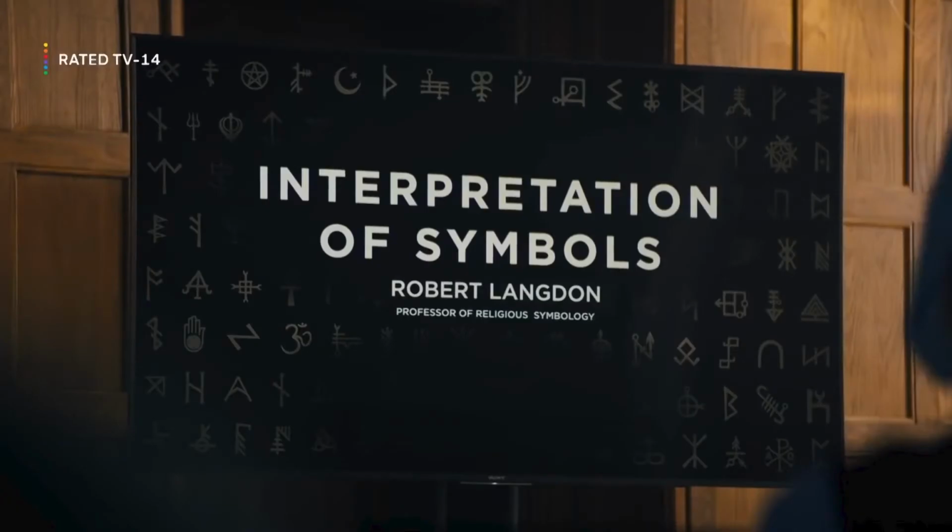Okay, so let's go back and take a look at a few things here. First and foremost is this image on the chalkboard. The symbols on that board are not specifically Masonic. I mean, we see a crescent moon in the upper left. We also see what looks to be a right side up pentagram, not an upside down one. And there's a bunch of other things on there.